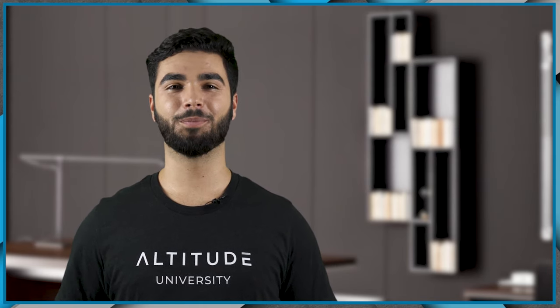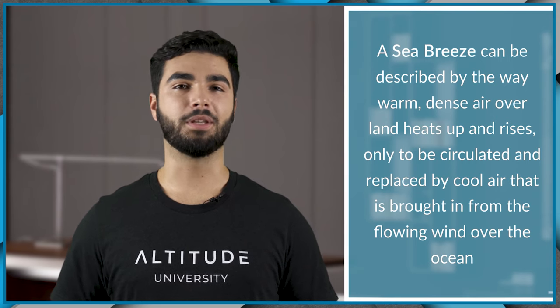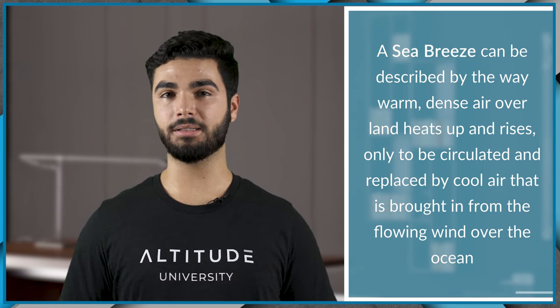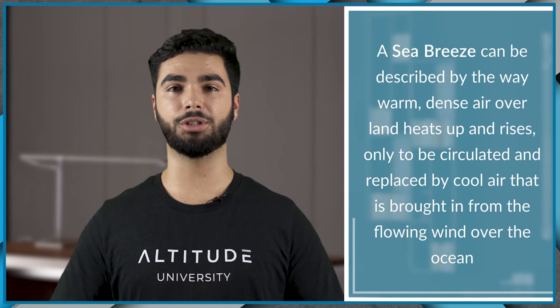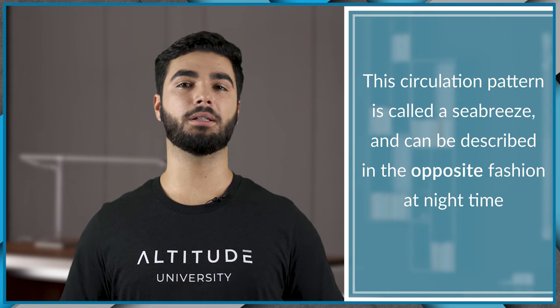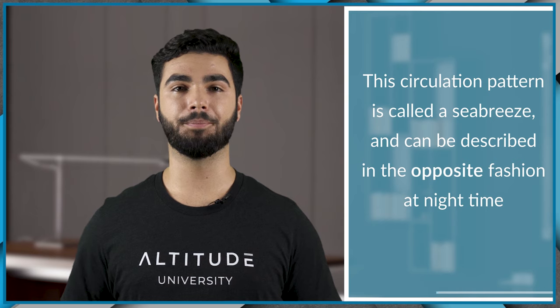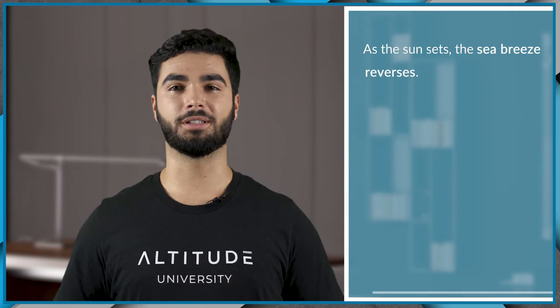A sea breeze can be described by the way warm, dense air over land heats up and rises, only to be circulated and replaced by the cool air that's brought in from the flowing wind over the ocean. This circulation pattern is called a sea breeze and can be described in the opposite fashion when it comes to nighttime. As the sun sets, the sea breeze reverses.